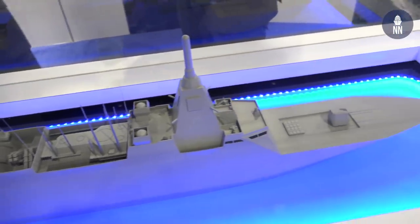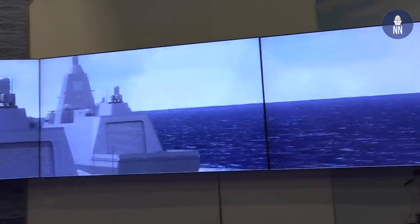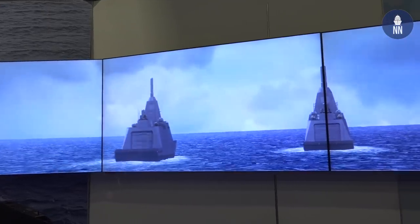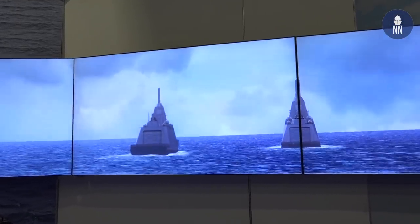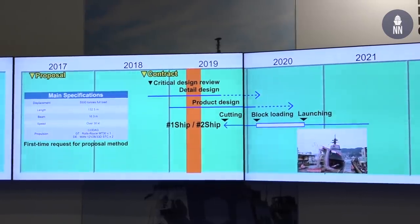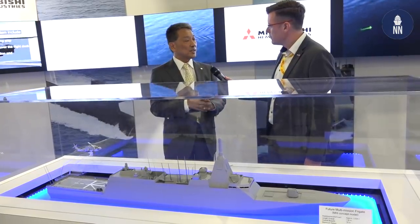Is the design finalized and are you starting to build it already? Yes, last October we got the contract for production of two frigates. So we are now in the detailed design stage and going to a production design stage. And we'll start steel cutting this September.